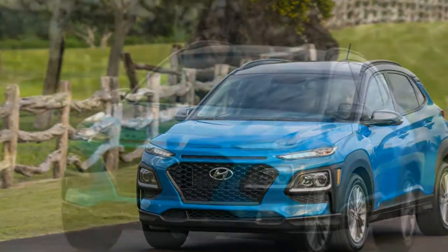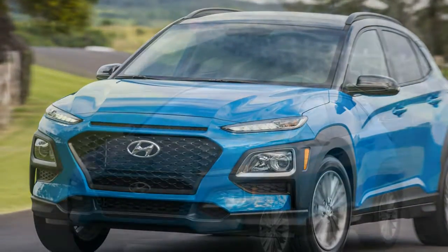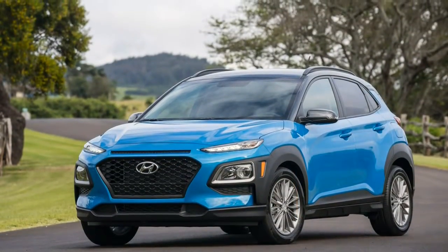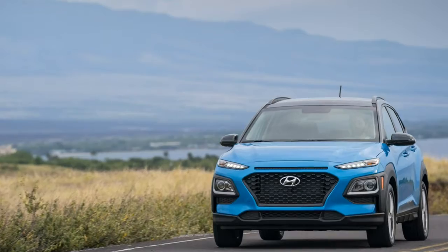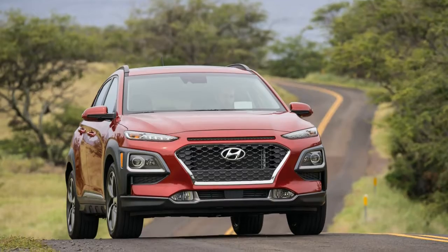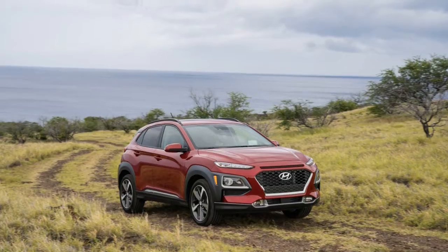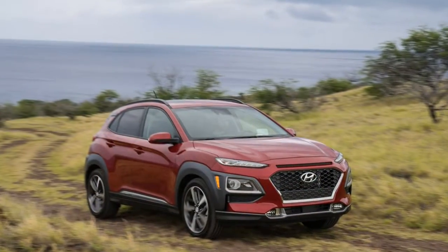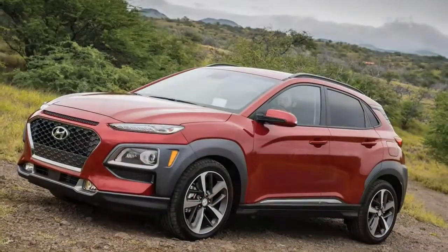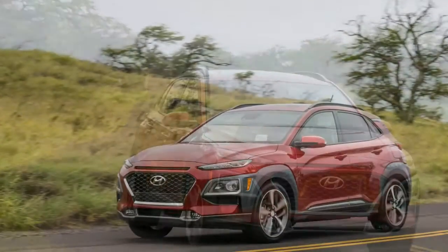The 1.6-liter turbo is rated at 26 miles per gallon city and 29 highway with all-wheel drive equipped. Meanwhile, the 2.0-liter earned a rating of 25 city and 30 highway. Space-wise, the Kona has more than plenty up front despite being one of the smallest entries in an already small field, measuring in at only 164.0 inches long. The lack of length is felt in the back, however, where occupants get just 34.6 inches of legroom.